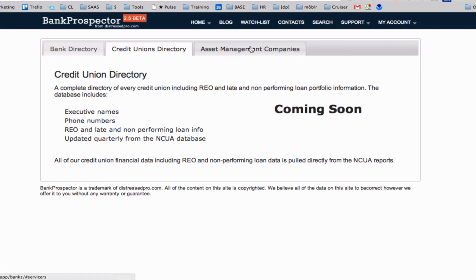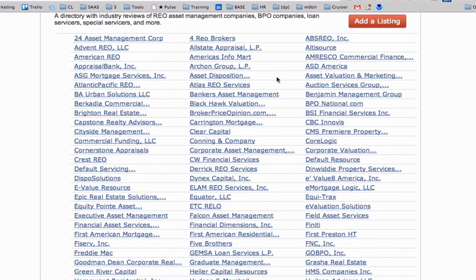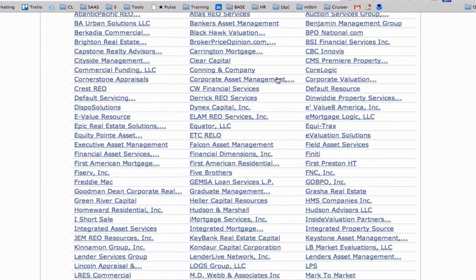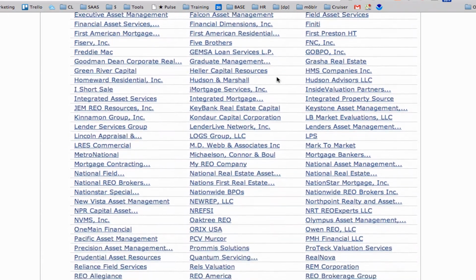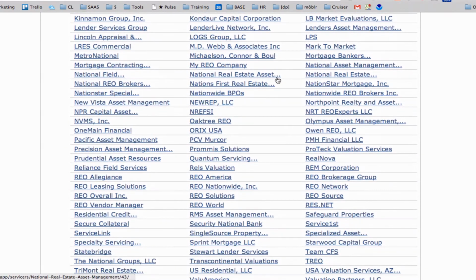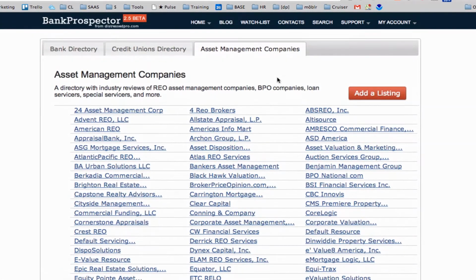Next, right now we're calling it asset management companies. This is a list of BPO companies, special servicers, loan servicing companies, REO management companies, and the like. In fact, if you own or run one of those, do click on this add a listing button here and let us know about it.